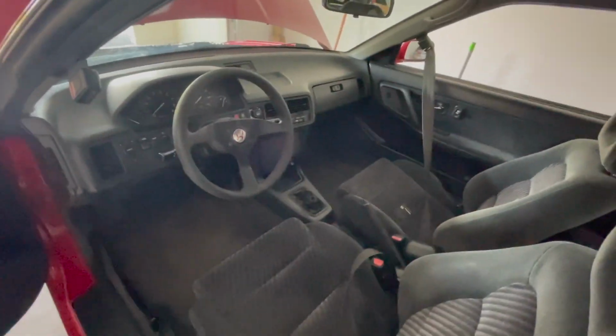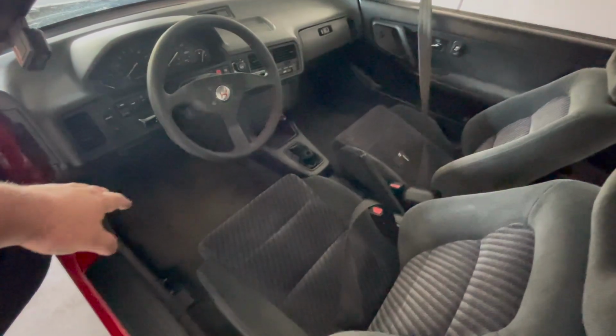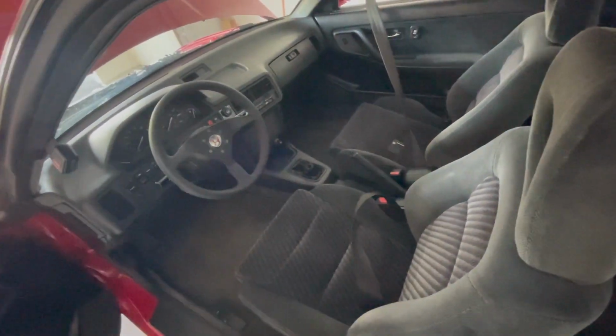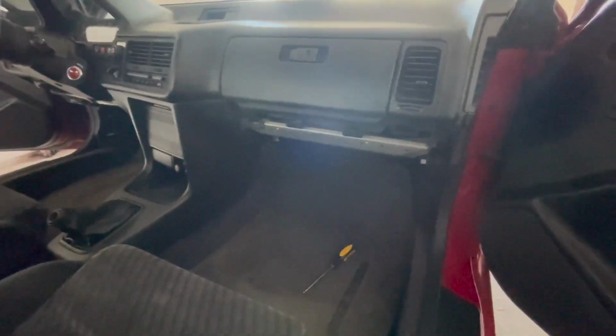And if you know about DAs, if you haven't heard me bitch about it enough, to take out the center console, you have to remove the bottom console on this side and on that side before you can get the middle one out. So I'm going to go ahead and get started on this. All right, we've got all the panels off on either side, and I've got all the screws out on this guy. So this guy should come out.